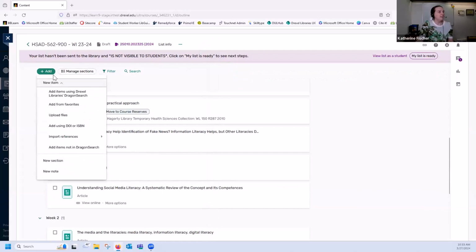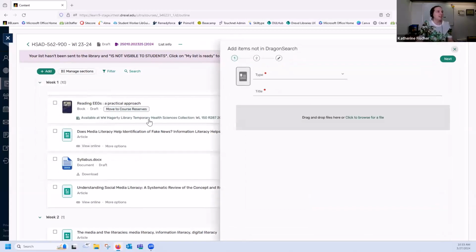Then finally, we have here add items not in Dragon Search. So I'll start by saying that this is a modified version of that DOI or ISBN option. But let's say that while Dragon Search has all sorts of wonderful resources from all sorts of different databases and catalogs from all over the world, it doesn't have everything, right? So let's say I've done a search for something and I couldn't find it in Dragon Search, right?